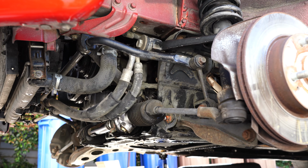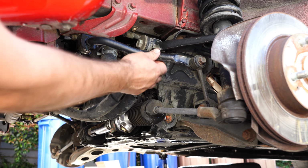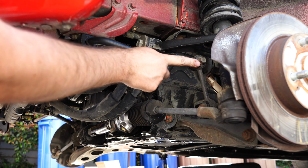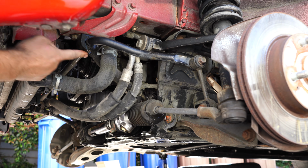Okay, things are looking a little bit better. Definitely not perfect, but easy to work on for now. So let's take this old sway bar off first. I'm gonna start with the end links on both sides and then finish off with the mounts.